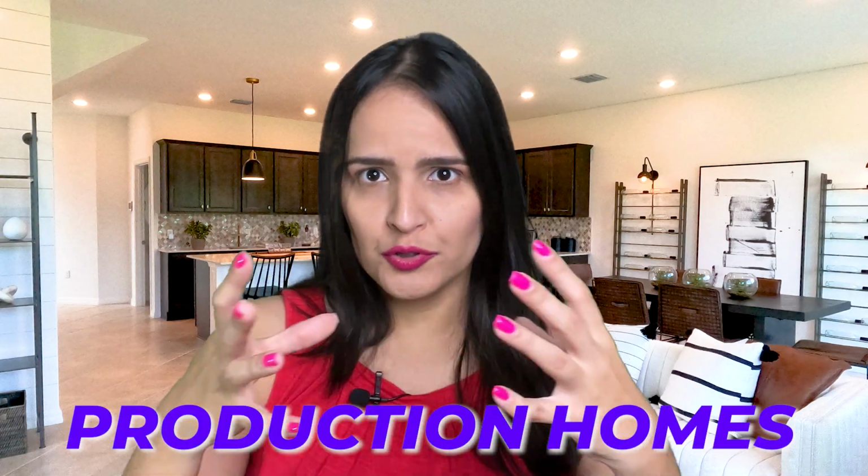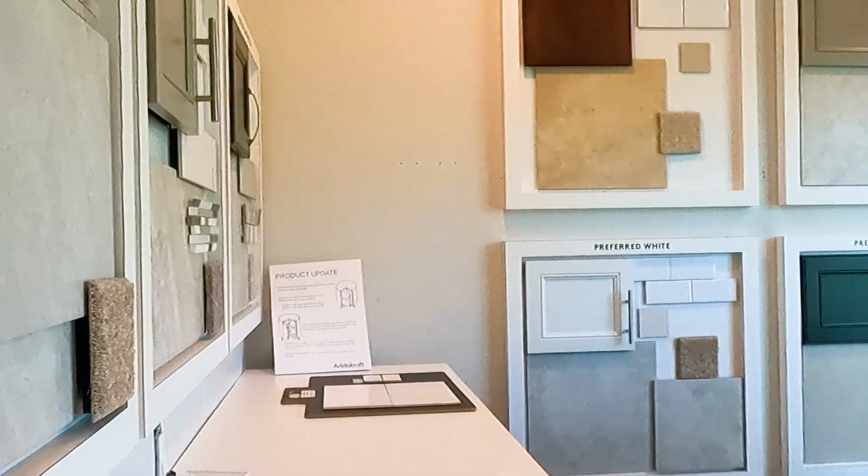on your future home. And the third option is production homes, where you can typically choose from a range of paint colors, add-on options, and design models. So give it some time and carefully choose what type of new construction home you want.